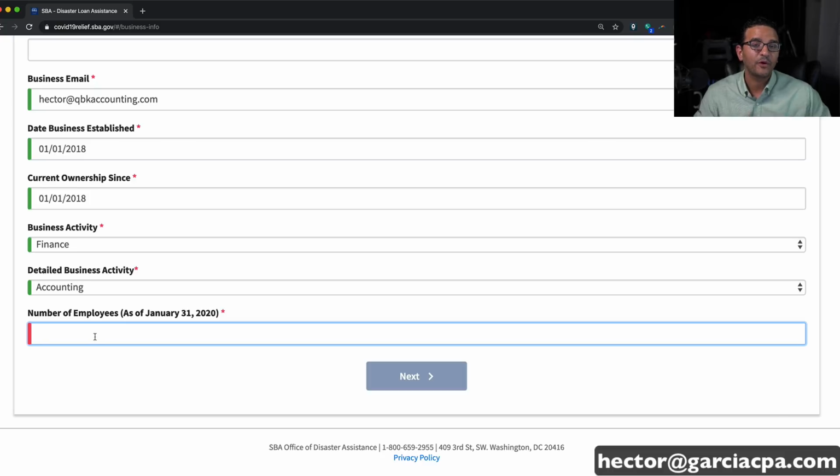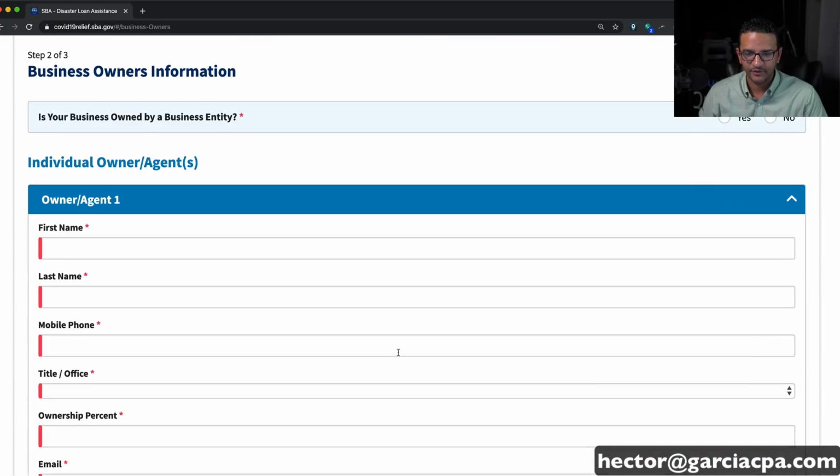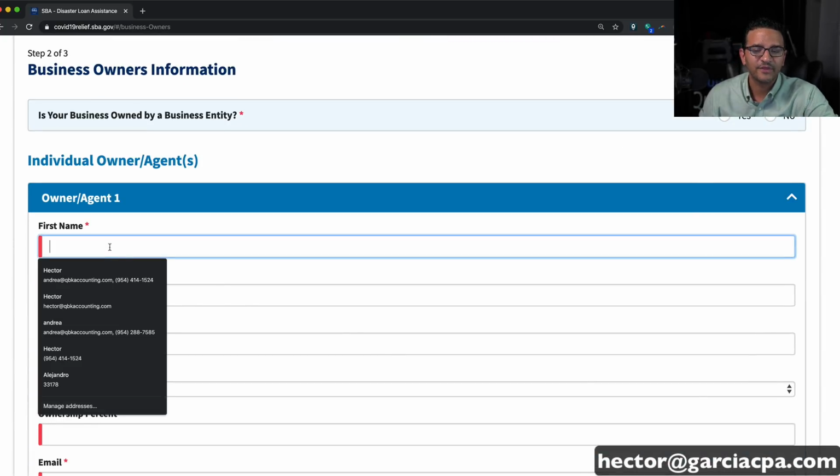And then number of employees. I don't know what the rule is, if it's supposed to be only W-2 employees, if it's employees including subcontractors, if the owners count or don't count. I don't know what the rules are, honestly. If you got employees, put the total number of employees, including the owners. If you only got subcontractors, I would just put the number of subcontractors. If you got a mixture, I would just stick with employees because that's a more accurate number. So I'm going to put 5 and then click on next, whatever your number is. Obviously, you're going to put that. Then we're going to put the owner's name.